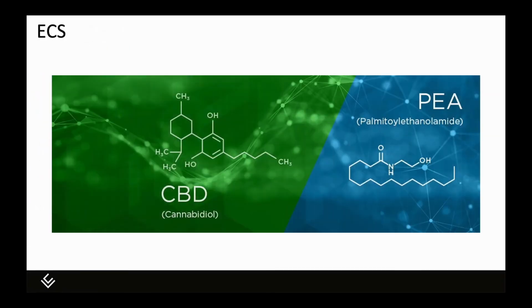Most people think about CV Sciences as a CBD company, so we should start there. You may recall that CBD does not activate cannabinoid receptors directly. It does not work like THC. It does not work like anandamide or 2-AG. CBD acts at a variety of different receptors, which are not traditionally considered part of the endocannabinoid system. It also interacts with enzymes and other molecular targets like transport proteins. And because CBD has so many different targets in the body, we're still really trying to figure out how it does what it does. PEA, palmitoylethanolamide, acts in a similar fashion.